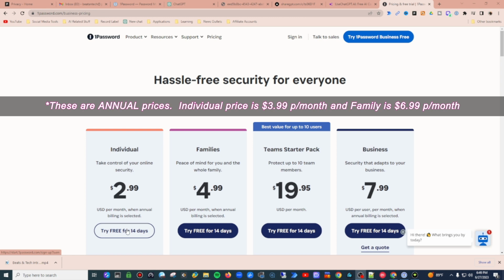They also have a family plan, same thing, $4.99 a month for that. You can have up to 5 users on an account. There's a team starter pack too. I guess you could use that for your business if you wanted everybody to be secure and have secure passwords.